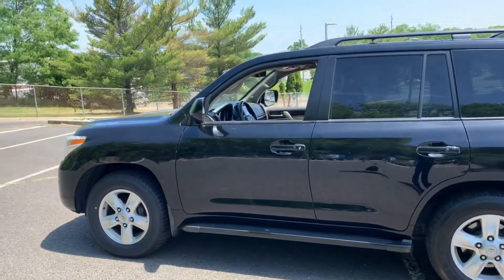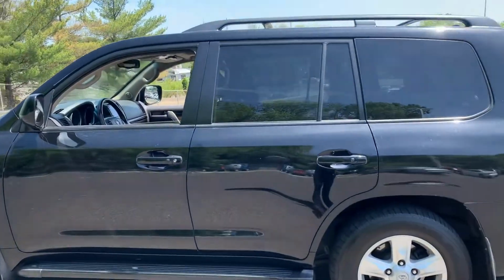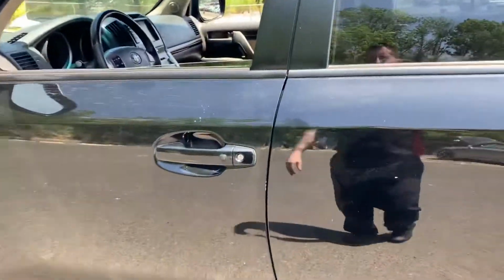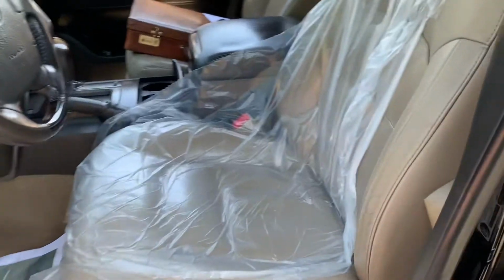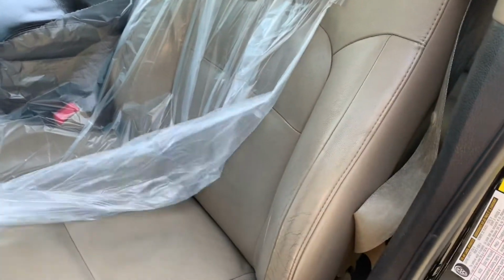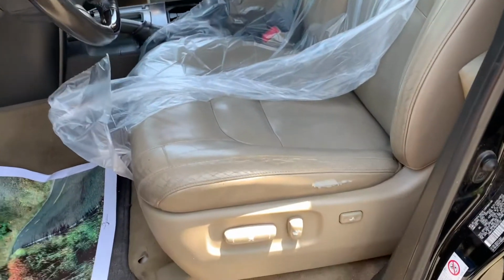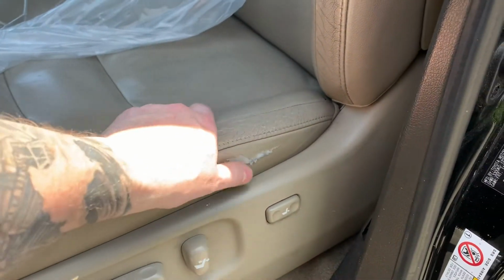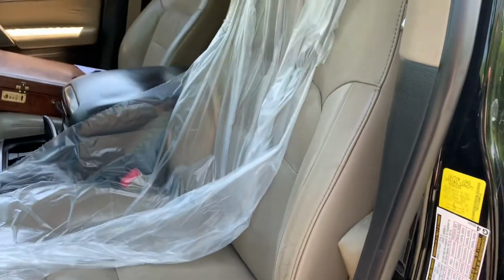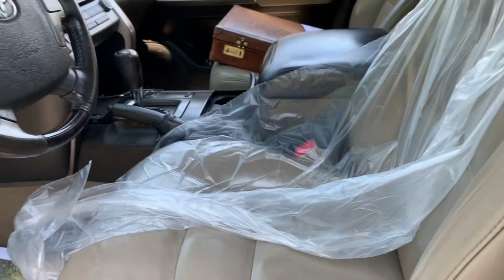So there you have it, guys. A couple of nicks here and there, you know, but this thing is still rolling. Let's see the wear on the driver's seat, which I'm sure you guys might be wondering. I drove this car just a little bit, but it's not terrible. This is kind of expected. This is where you enter and exit the car, so this type of wear is expected. Seat is still fairly comfortable.